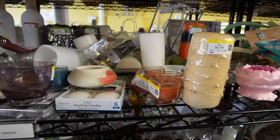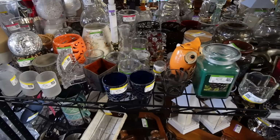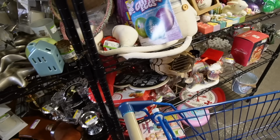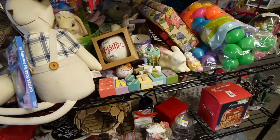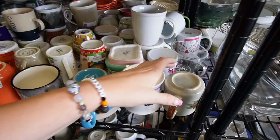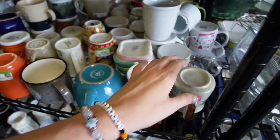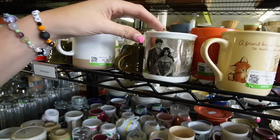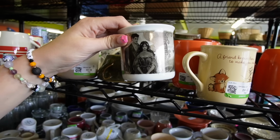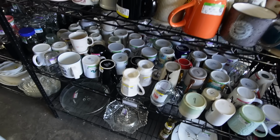All right, you guys see any glassy babies over here? I don't see any. Someday we'll find our glassy baby. What is this little thing? Oh, that's Jesus. That's a Jesus egg. That is some sort of weird mug. Kingdom of the Wicked mug. That must be some sort of book, I'm assuming.